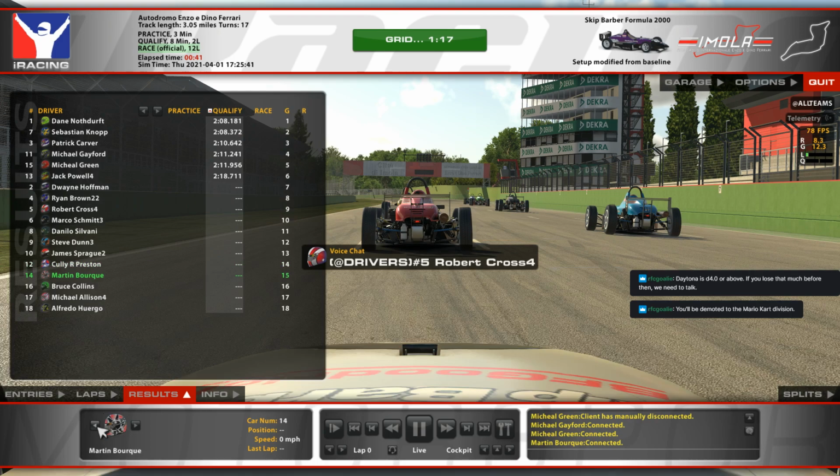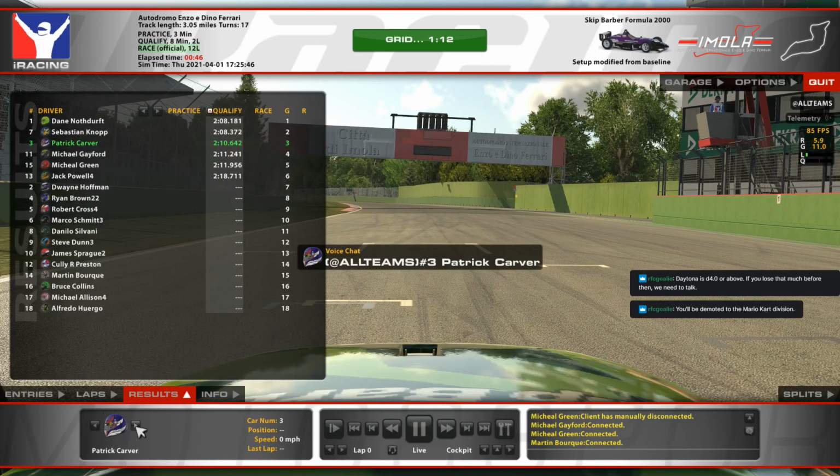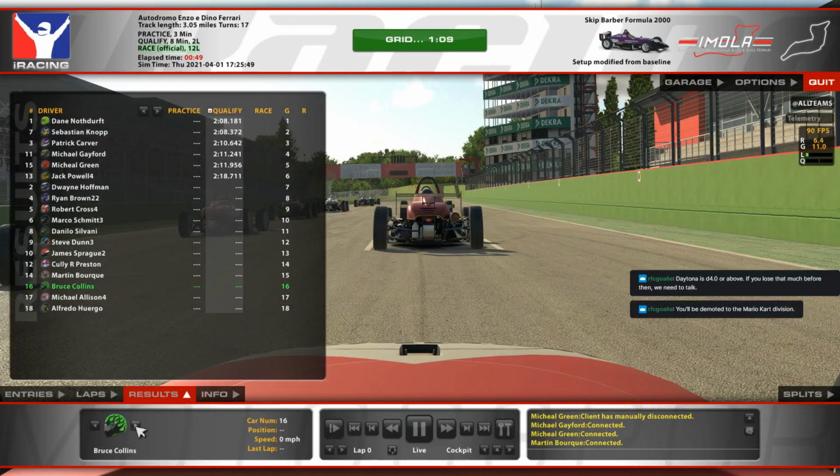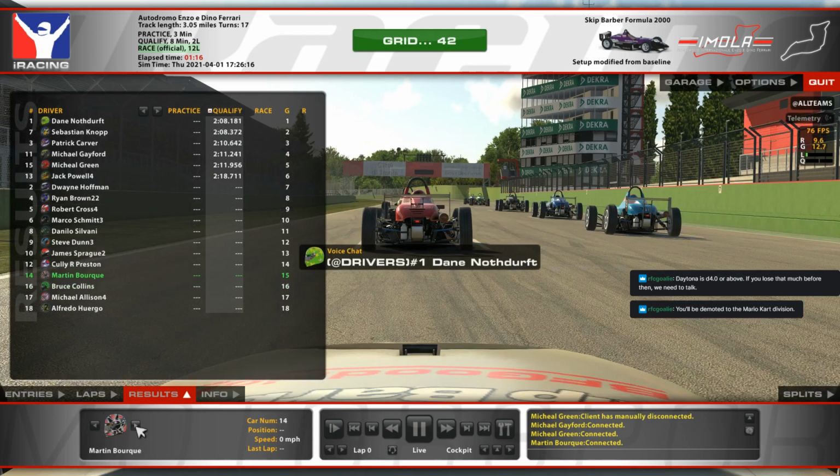So I'm trying to see who has gridded. Okay, so 15, 14, 13, 12, 11, 10, 9, 8, 1, 16. So there's some folks that are not gridding. We are not going to grid. It's our first run, so see how the field races this. 3.05 miles is just short of 5 kilometers. But a tricky circuit to get right.